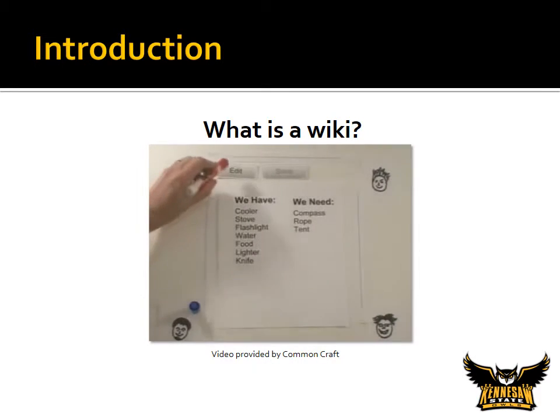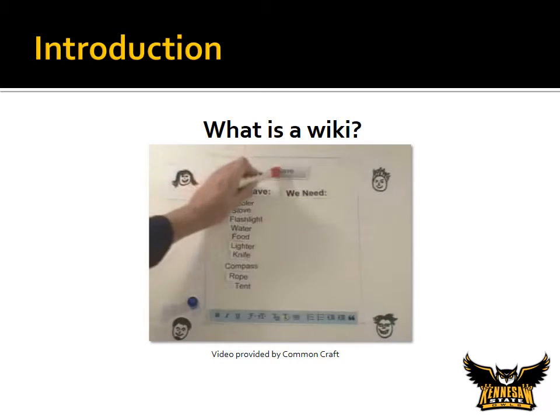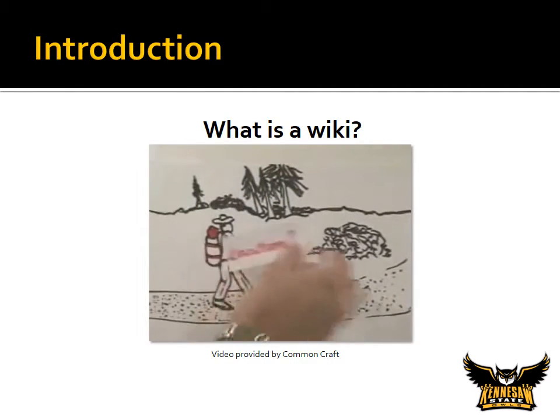Frank edits the page and agrees to bring the remaining items, completing the process. Frank saves the page and realizes something awesome. The group has created the perfect camping list without email. Yay! But wait, one thing is missing. They need a location for the campsite.